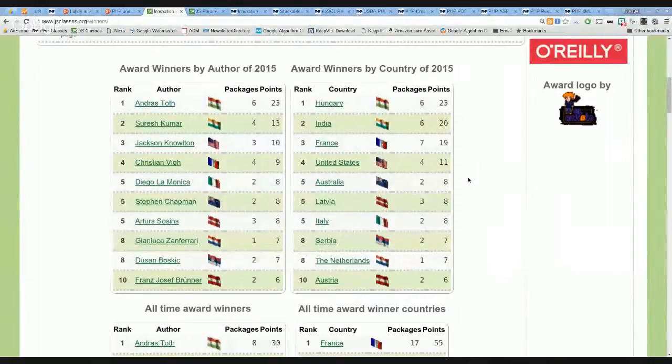So anyway, in second place comes India with 6 packages and 20 points. France with 7 packages and 19 points, United States with 4 packages and 11 points, Australia with 2 packages and 8 points, Latvia with 3 packages and 8 points, tied also with Italy with 2 packages and 8 points, then Serbia 2 packages and 7 points, Netherlands 1 package and 7 points, and then Austria with 2 packages and 6 points. So this year was not very much participated as the PHP Innovation Award that got a record participation in 2015. I hope in 2016 things start getting better and people participate more.